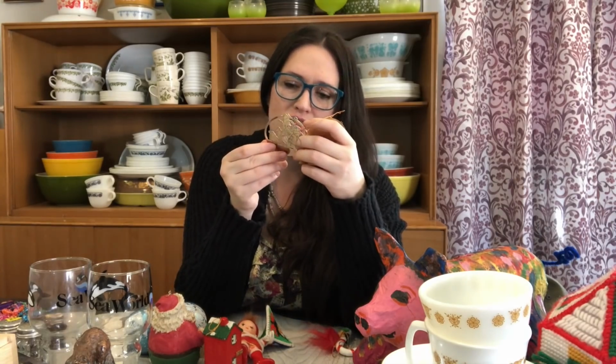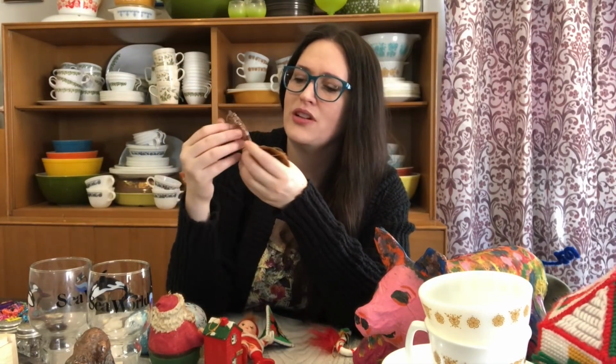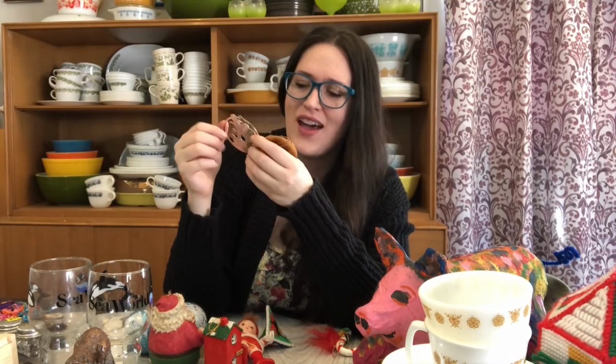This one was kind of interesting to me because it's Norman Rockwell, which I'm a huge fan of. I actually have a Norman Rockwell picture up here, which again you can't see. This one says it was put out in 1982, and I was surprised to see it has the McDonald's golden arches down on the bottom, so apparently McDonald's used to put out Christmas ornaments at one point. I did not know that.